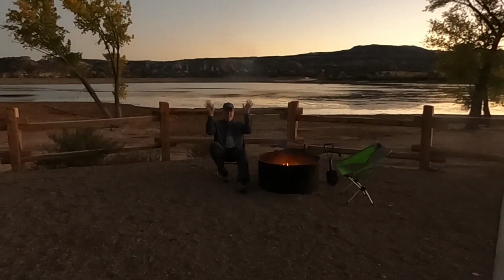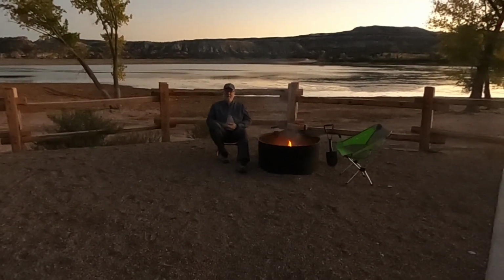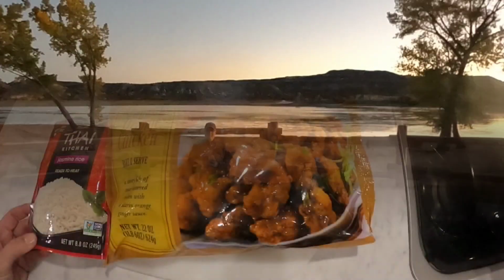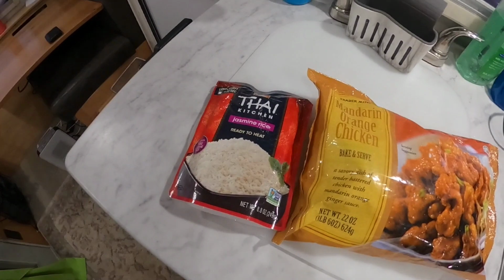Look at that. We get a fire. Trader Joe's orange chicken over rice.